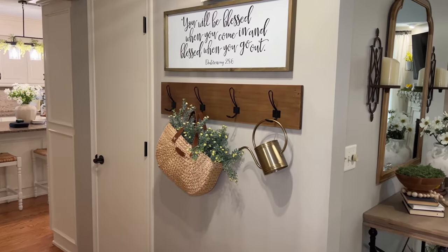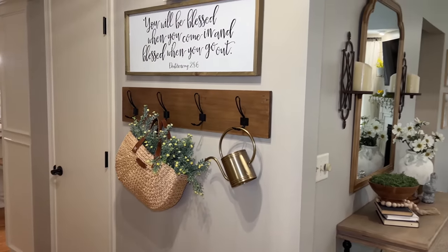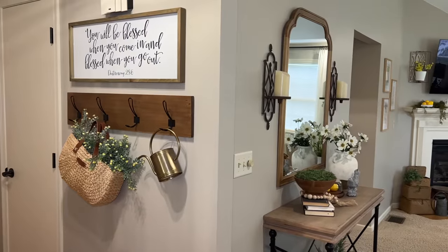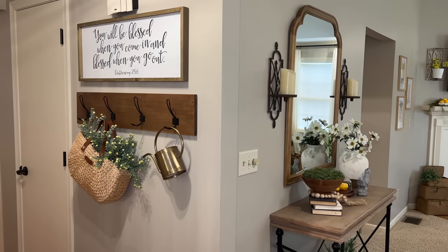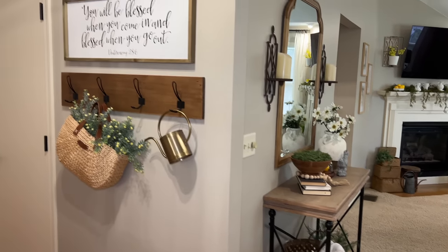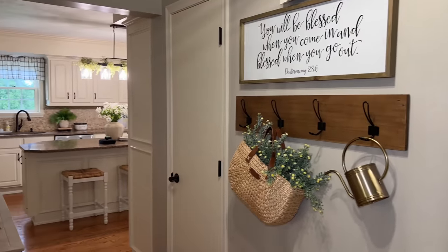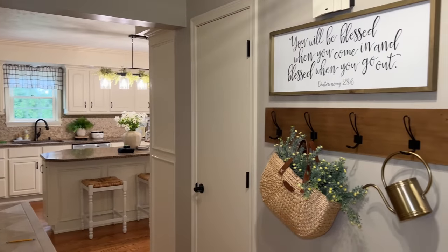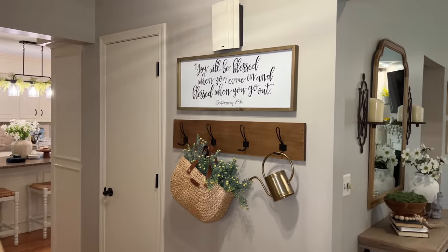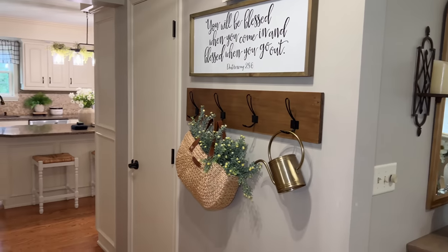Okay, so I really love how this turned out, and I think it looks very inviting. I love the wood colors, and it also matches the Target mirror that is over here in our family room. And because this has the hooks, it kind of just draws your eye into our space. So I love this. I think it looks really great here, and I'm excited to decorate it here the upcoming seasons.